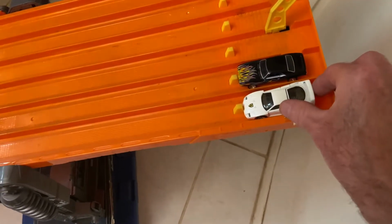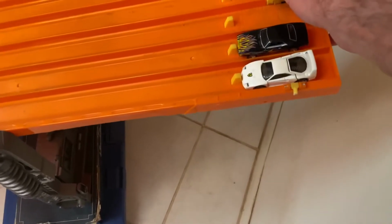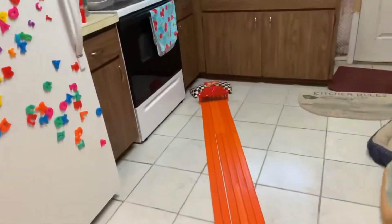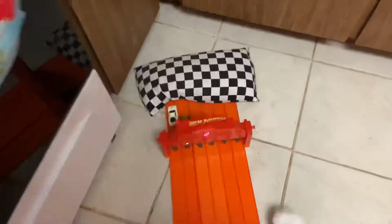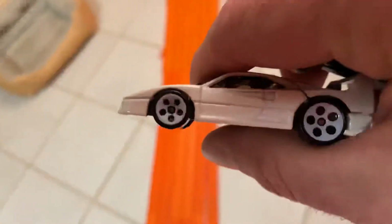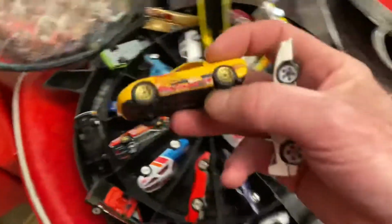Okay, '69 Camaro, black with flames, Johnny Lightning, lane 2. White, 5 holes, F40, Hot Wheels, ready, set. Okay, can't do that one. So it's somewhere around the banana.